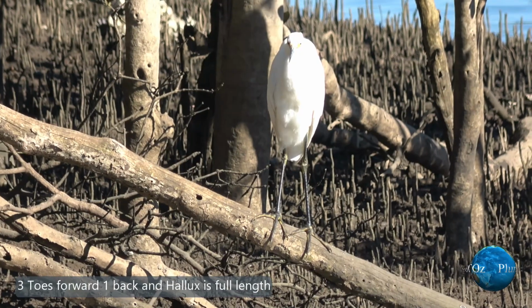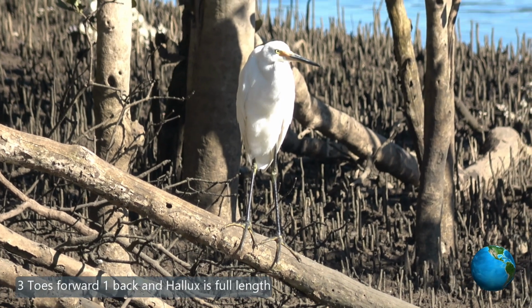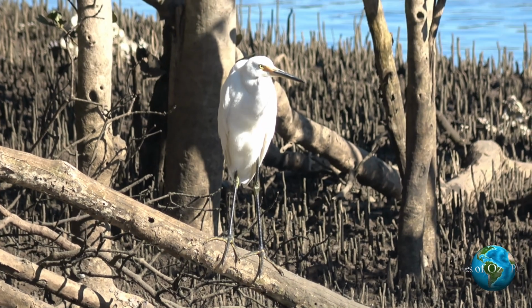The yellow on the foot is only on the sole. This is in contrast to the African and European little egrets, where the colour is on the top and bottom of the foot.